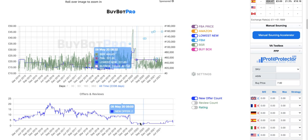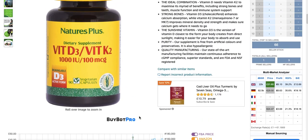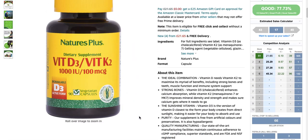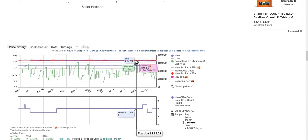Okay, so what you can do is look at other graphs, not only at the graph of the brand that you're looking at. If you're suspicious of that, if you're worried about it, if you're not quite sure, take a look at other listings, right? And what else I do, I know we're using BuyBot Pro predominantly here, but what you can also do as another add-on, if you have got Keepa, is just quickly have a look, see what seller's been here.